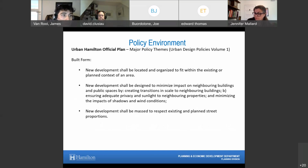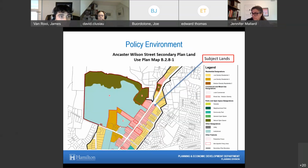In terms of built form, new development shall be located and organized to fit with the existing or planned context of the area. New development shall be designed to minimize impact on neighboring buildings and public spaces by creating transitions in scale to neighboring buildings, ensuring adequate privacy and sunlight to neighboring properties, and minimizing the impacts of shadow and wind conditions. New development shall be massed to respect existing and planned street proportions.